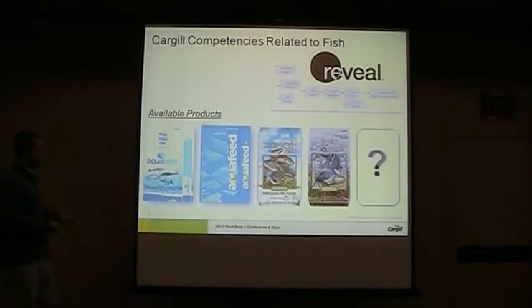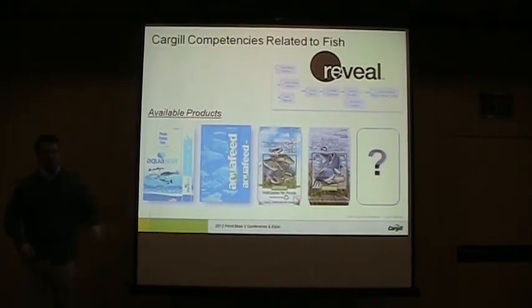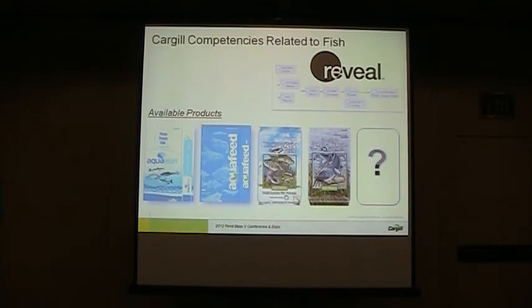So the available products, if you're really looking at targeted nutrition, these are the two lines that David and Willie are managing. We also have this Sportsman's Choice Trophy Fish Feed, as well as the Catfish Floating Feeds. Those are more general, that are available to the public. And then I have the big question mark.